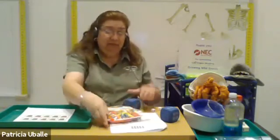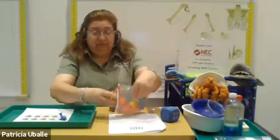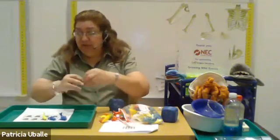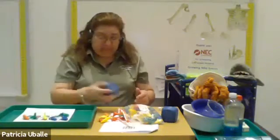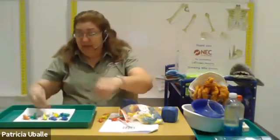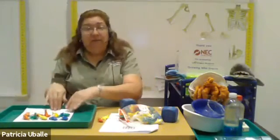Number 1. So you count the dots, and then you put one of the animals or the shells on that. Roll it again. 5. Okay? So I have to count 5. Pull them out. 1, 2, 3, 4, 5. 4. So 1, 2, 3, 4. And I filled up my sheet.